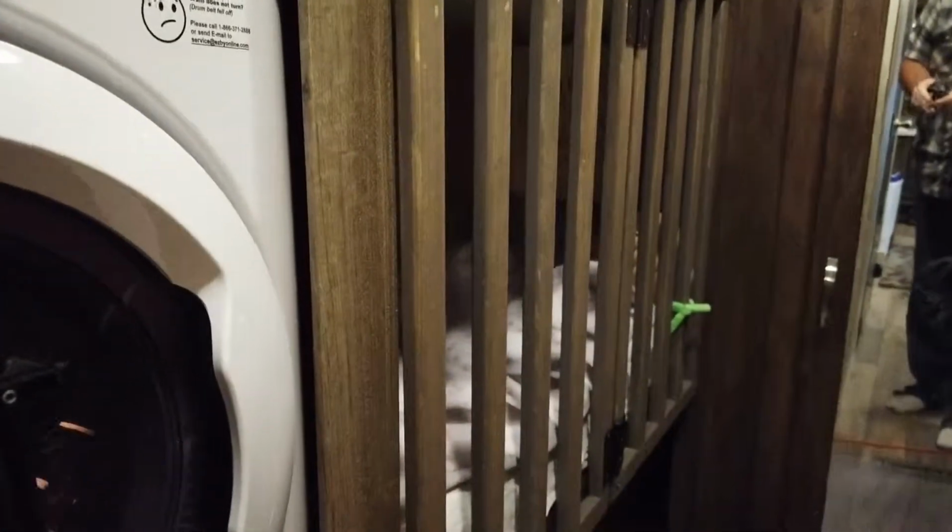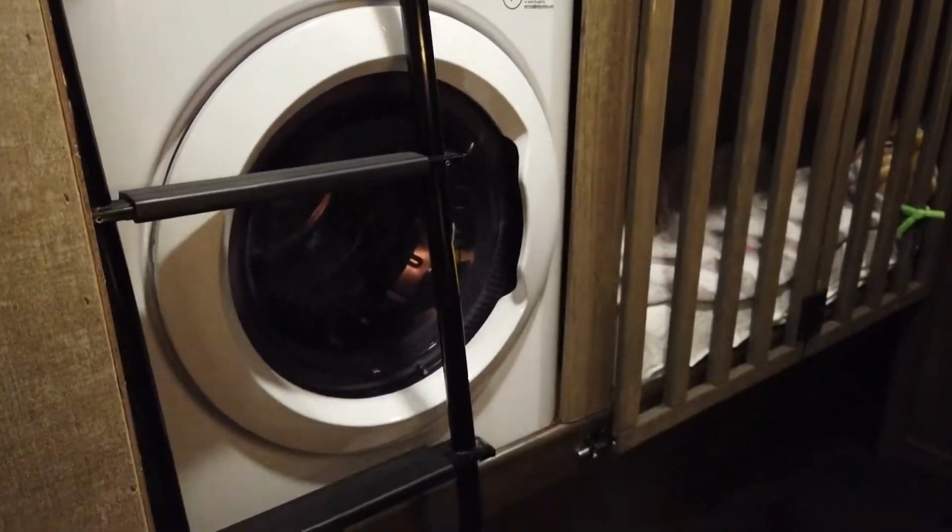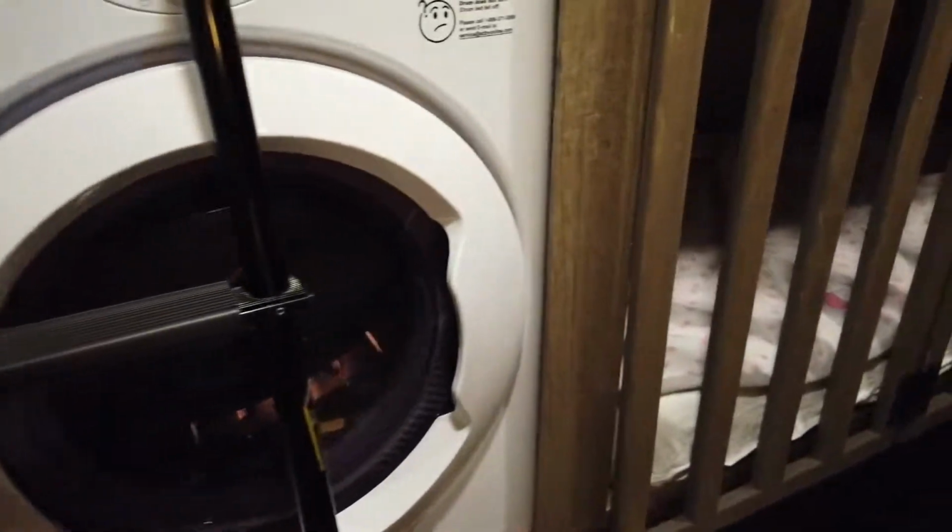So here it is. So we have the dryer here, right? And here is the crib bed set up.